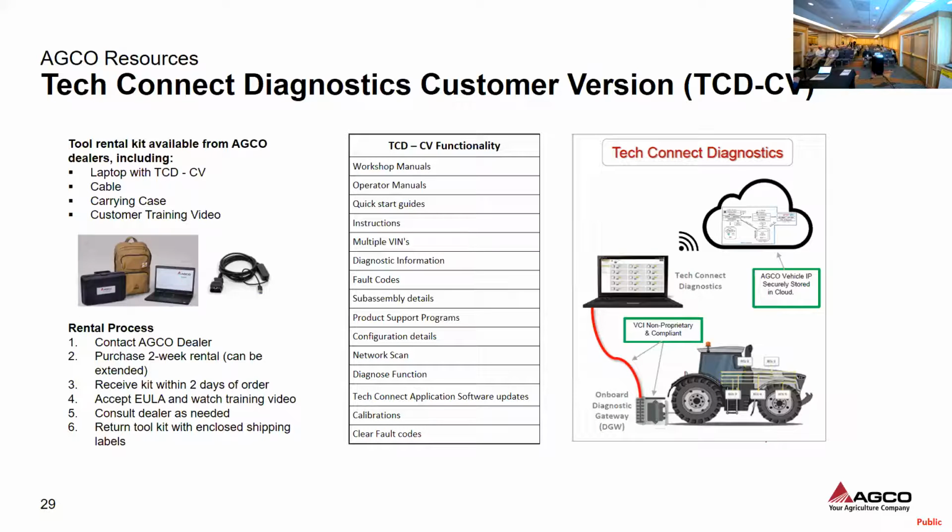And then of course it comes with enclosed return shipping labels. So with our functionality, with the tool, it does come with the workshop manuals, operators, quick start guides. You can work on multiple machinery, multiple VIN numbers there. It's not just one machine that you want to order it for, but multiple equipment.